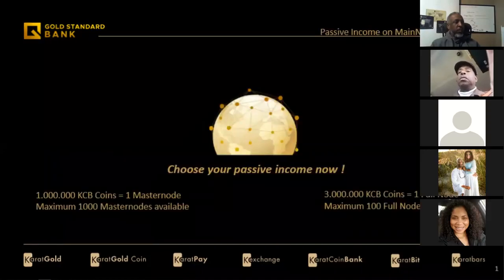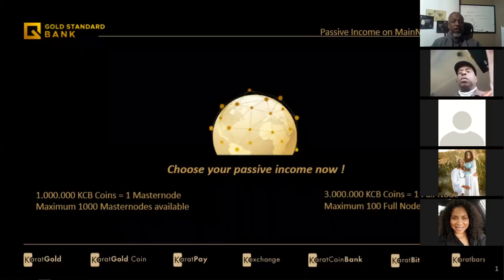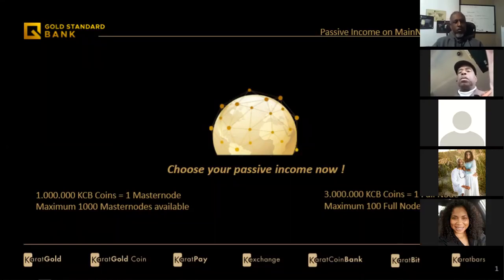So now let's talk about how to get the Masternode and how this incentive operates. So the way to get a Masternode is you will need to deposit 1 million KCB coins to get one Masternode seat in the cryptocurrency blockchain. 1 million KCB coins will give you one Masternode. There are a maximum of 1,000 Masternodes available, period, full stop, end of discussion. If you get a Masternode and there are not 100 Masternodes left, you could get a second one and a third one and a fourth one.